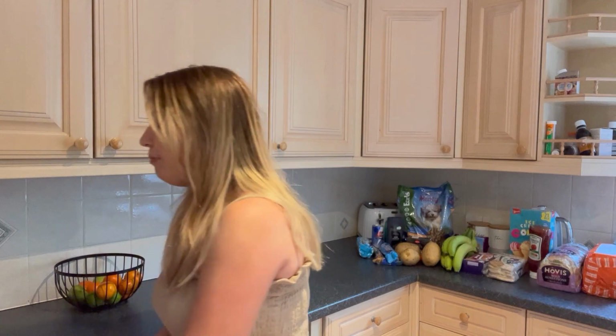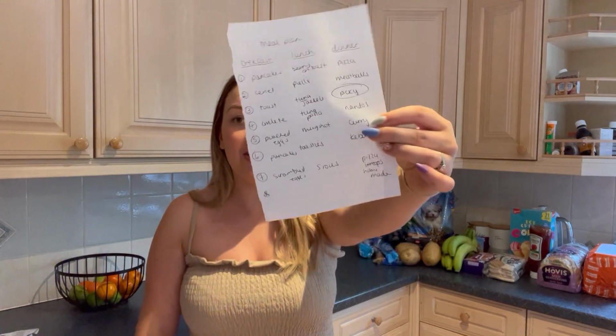And yeah, it doesn't look like a lot. You're probably thinking, how are you going to feed your children on just that? But let me tell you, I'll go through my meal plan of the week. It's not fancy. I've literally just wrote it down on a piece of paper, of what we're going to have for breakfast, lunch and dinners based on the food that I already have.